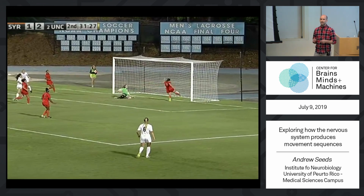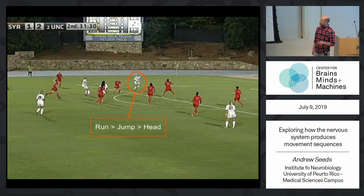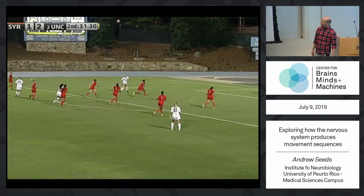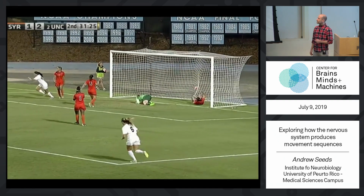Complex behavior doesn't just involve selecting the most appropriate movement from a repertoire of possible movements. It's also important to be able to assemble those movements into an appropriate sequence. If you didn't notice, she actually did do a little movement sequence. She first ran in the direction of the ball, she jumped up to meet the ball, and then she used her head to hit the ball into the goal. We can watch it again from the perspective of a movement sequence: first running, next jumping, and then finishing by using her head to hit the ball into the goal.